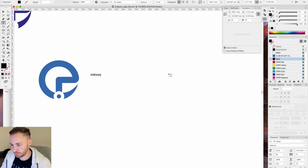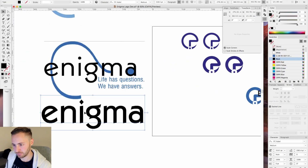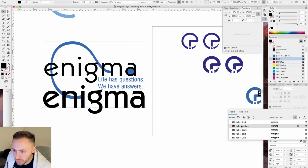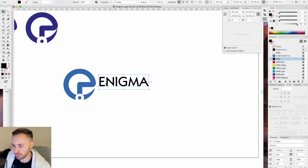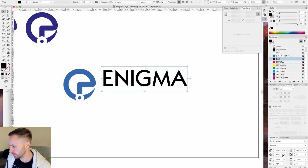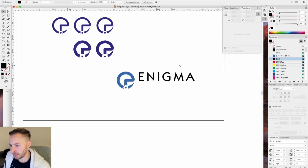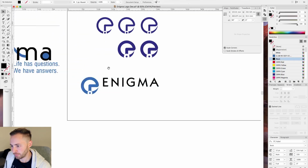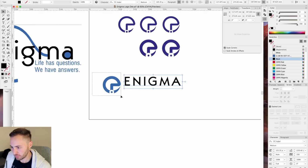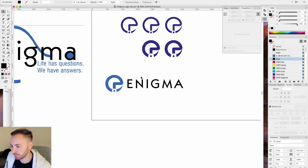So Enigma, I'm just going to use the same or similar font to what you've used. I feel like to give it that sciencey, techie look, I'm going to want that text in big caps, and I'm going to spread it out. The reason for that is the strapline is quite long, so I want to make sure that the strapline text is always big enough to be read.